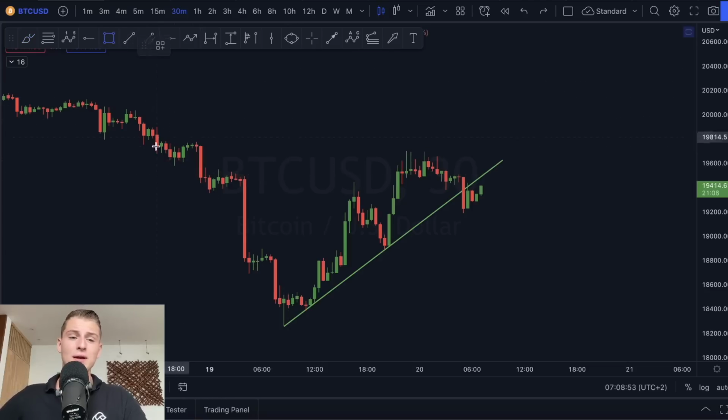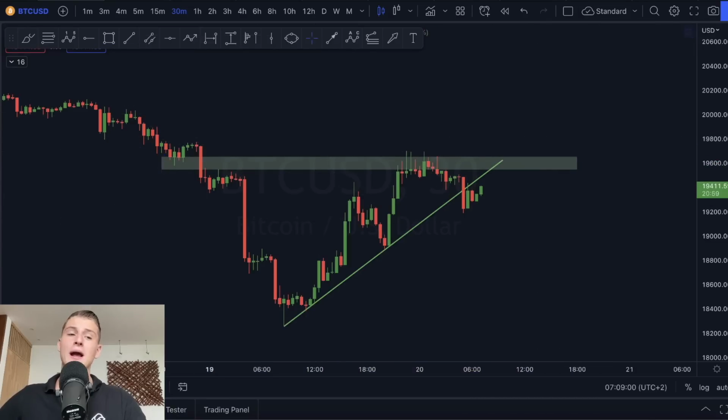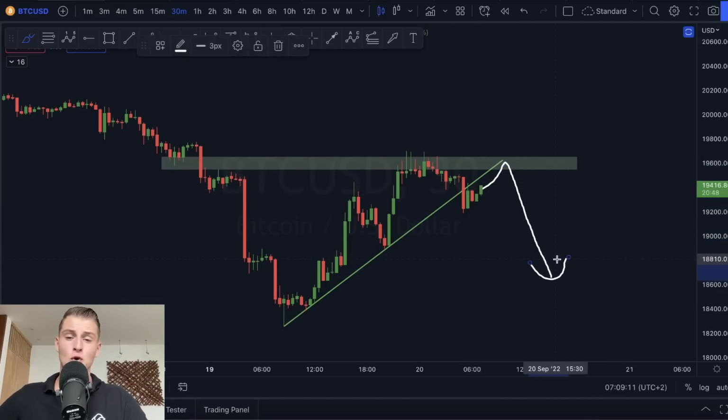And right now what I will be talking about is that my main level of resistance to break in this case is going to be the 19.7k. If we do break above this horizontal level right here, I honestly expect that the imminent short term for Bitcoin could be a little bit more bullish. But as long as we're not trading above this level, I do expect there is a very big potential that there is going to be more downside following us.